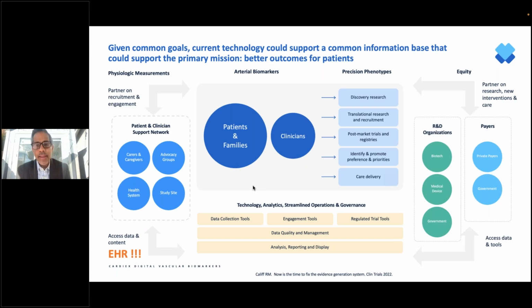And so given common goals, current technology could support a common information base that can support the primary mission, better outcomes for patients. So we have data, we are using it, looking at physiologic measurements and arterial biomarkers, precision phenotyping, and with equity, we can then look at transformational methods, whether all at one time or one at a time, to start understanding how novel treatments can be used, their safety and effectiveness in real-world evidence designs.